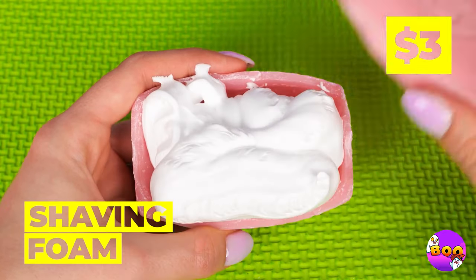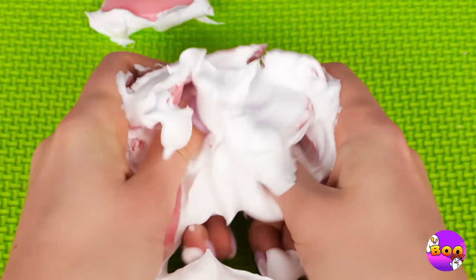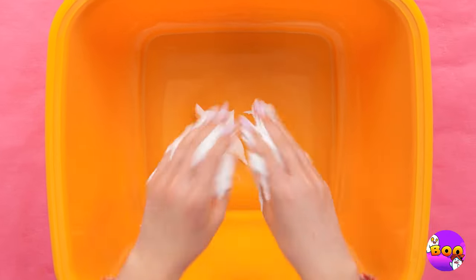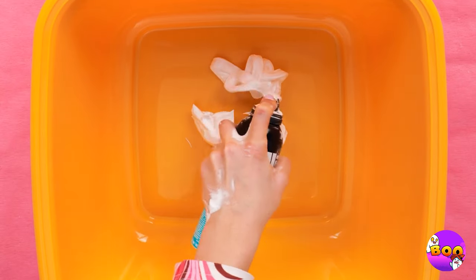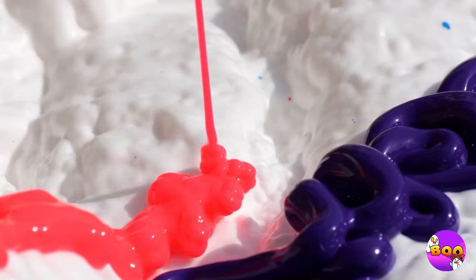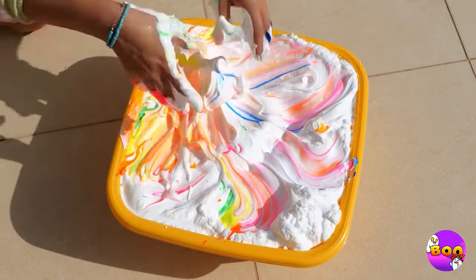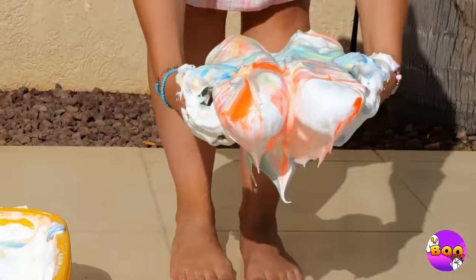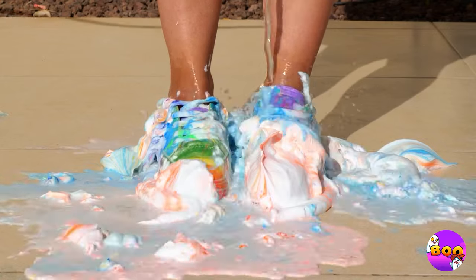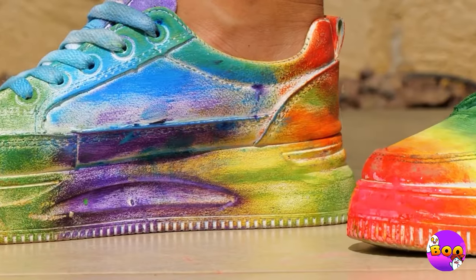Looks like we're mixing soap and shaving cream. This seems fun, but we can go bigger. Add shaving cream to a bin. And add the rainbow. Now plop some white shoes in. And let's try them on for size. A quick rinse will clear things up. Wow, look at the colors!